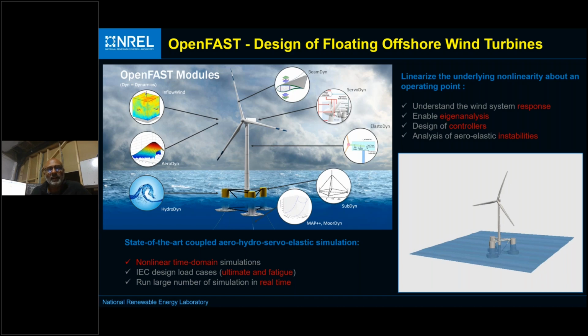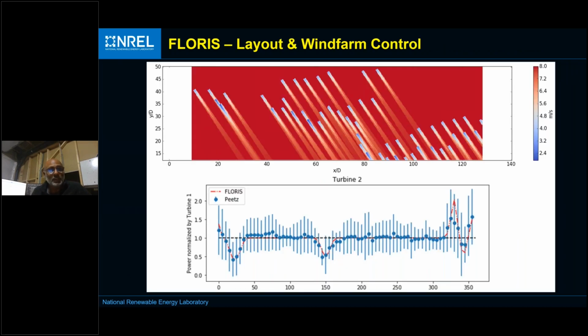On the next slide here, I talked about FLORIS, and here are results from FLORIS that we have compared to the wind park we have here in Colorado, and how the power performance of the second turbine under wake follows what was measured at the field itself. So we do a lot of these field validations with the tools we have, and this is definitely a low fidelity model, but it's very useful for constructing a layout of wind parks and also to actually do wind farm control. You can do wind farm control by individually controlling the wind turbines to do something different. So overall, you can produce more energy in the entire wind park.